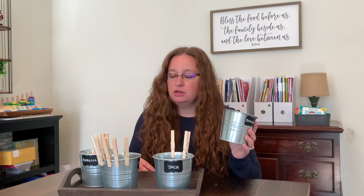And I don't have to say, did you make your bed? Did you brush your teeth? Are your teeth brushed? I don't do that anymore. Is your bucket done? Okay. That's it. And it's way more peaceful. They have ownership of their buckets. They decided what was on the clip, so it really works for them.